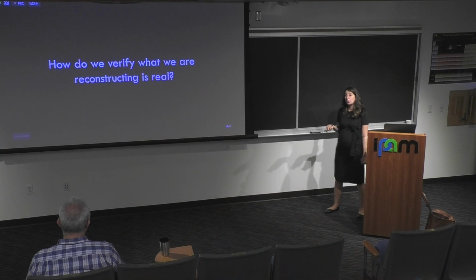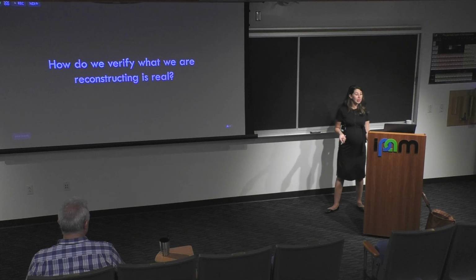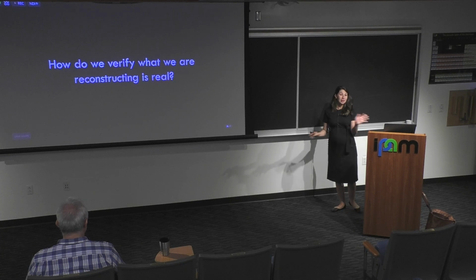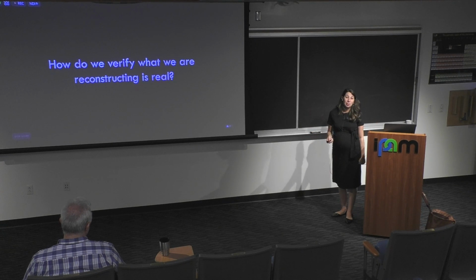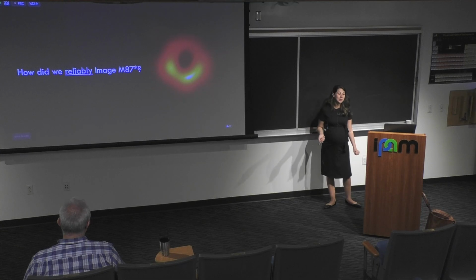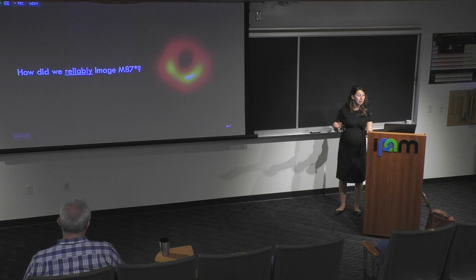And so that meant a big question we faced in dealing with the real black hole data was not just how to make an image, but how do we verify that what we're reconstructing with our imaging algorithms is actually real? But actually, nearly everything I've said so far holds true not just for the Sagittarius A* black hole, but also for the M87 black hole that we reconstructed. So before going into how Sagittarius A* was imaged, let me do a quick overview of some of the steps we took in the M87 black hole work.